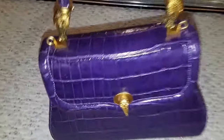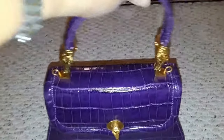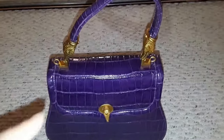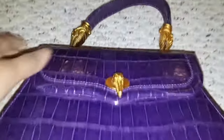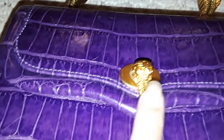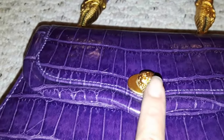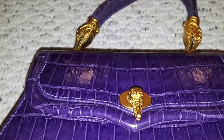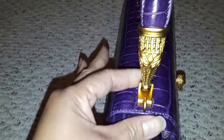Okay, so let me show you. This is a handheld bag, and it also comes with a strap. It's inside the bag. I'm going to show you later. And look at the hardware. Is it a crocodile or an alligator? The one with the long snout, I believe, is an alligator. I could be wrong, but it's one of those reptiles. And I just love the base.